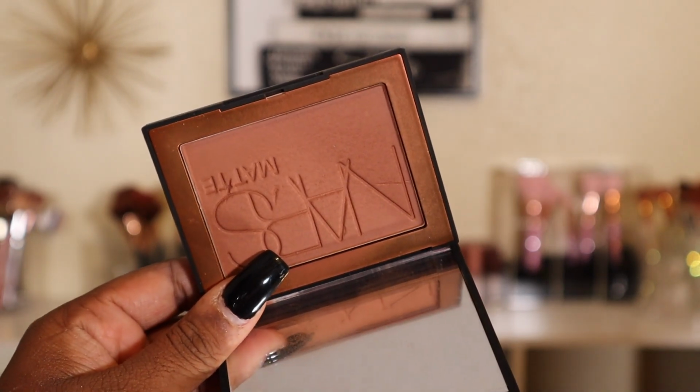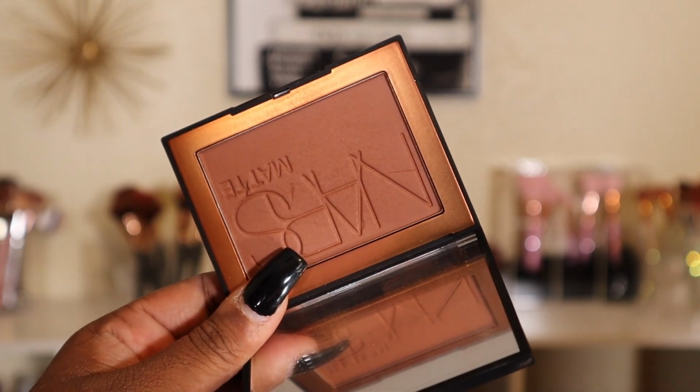I want to talk about this right here. This is a bronzer from NARS. This is the Cremba Matte Bronzer. Now, this is the only eyeshadow I have been using. There's a palette that I've been using when I want to do color, but as far as my everyday eyeshadow, this is what I put in my crease with a lash on and a lip, and I'm done. I am so done. This is all that I need.